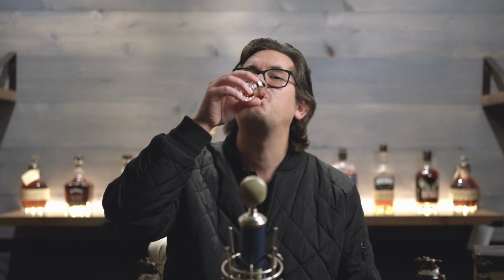All right, on the palate. So a lot of those flavors are transferring over from the nose. I'm getting a big rush of vanilla. It's got some sweetness there. There's a little bit of oak presence that's kind of lingering in the mouth. I'm getting hints of a baked apple pie. Maybe some nutmeg.